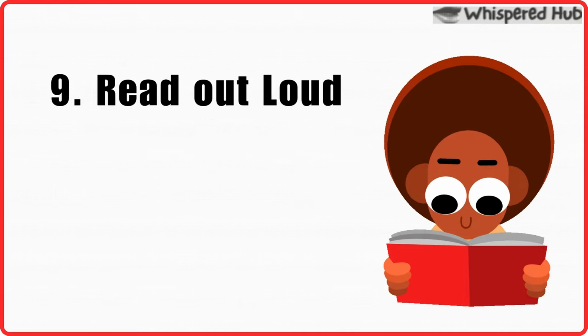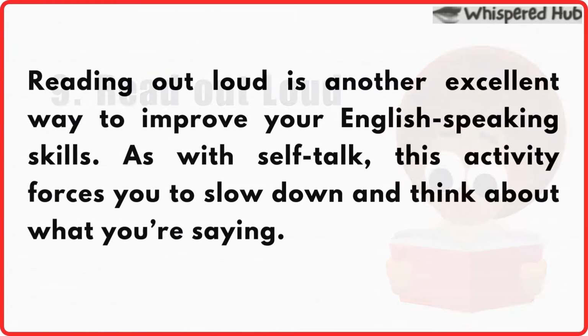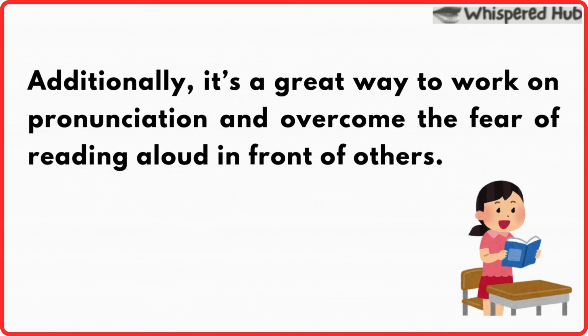Tip number 9. Read out loud. Reading out loud is another excellent way to improve your English speaking skills. As with self-talk, this activity forces you to slow down and think about what you're saying. Additionally, it's a great way to work on pronunciation and overcome the fear of reading aloud in front of others.